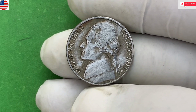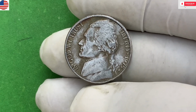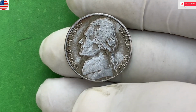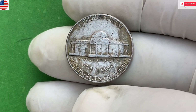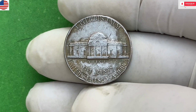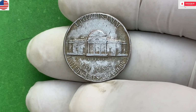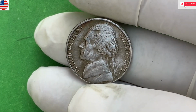Today, we're diving into the story of a simple yet incredibly valuable coin, the 1975 Jefferson Nickel. You've probably seen hundreds of these nickels in your life. Maybe you even have one tucked away in a drawer, lying forgotten in a jar of loose change. But here's the kicker: the seemingly ordinary 5-cent coin from 1975 could be worth far more than you ever imagined. So, before you cash in your coins at the bank or toss them into a vending machine, you might want to hear the full story of this rare gem.